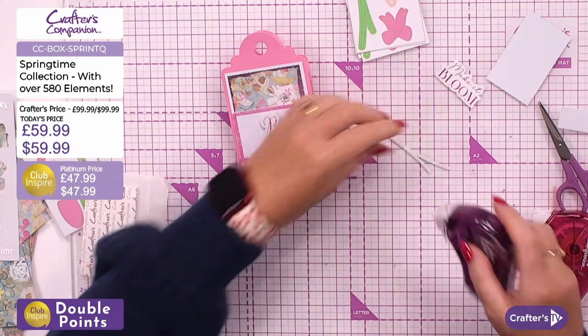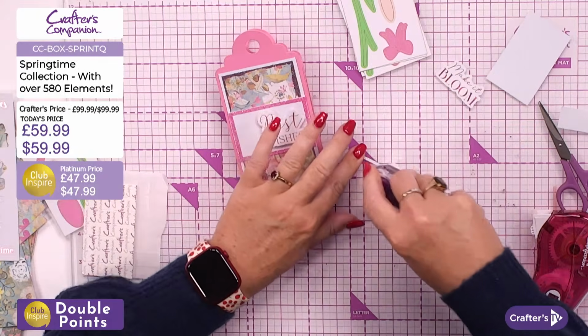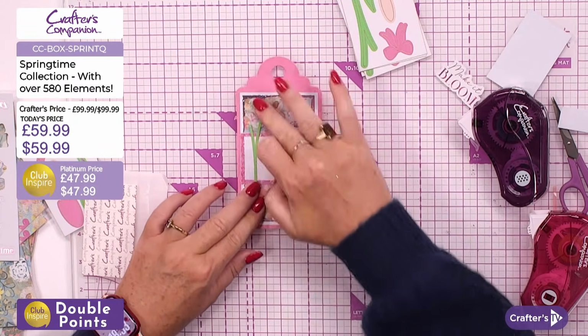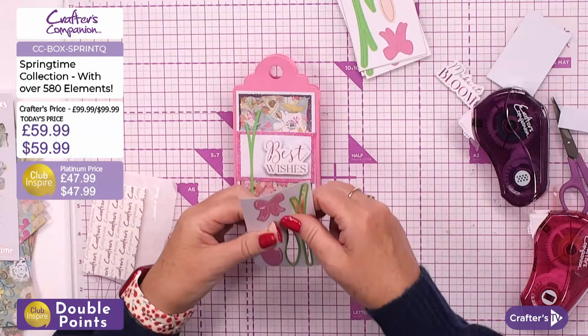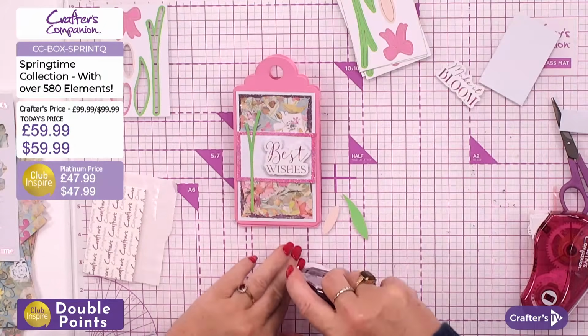Right, so let's hopefully, there we go, use that, that's it. So that's going to go onto here, like so. We've then got our leaf and our little pods and flower head there. So that will go onto there.